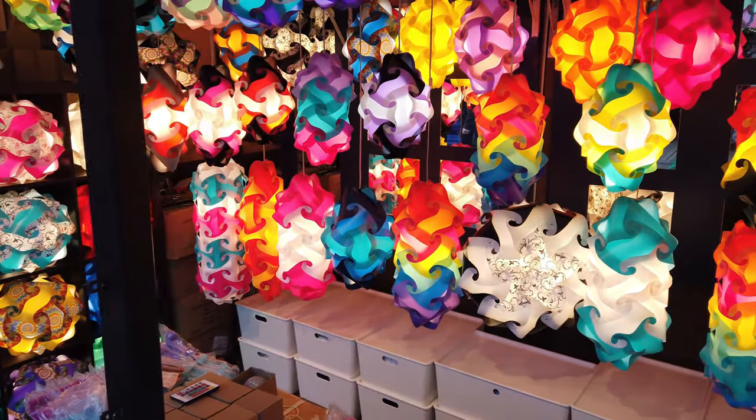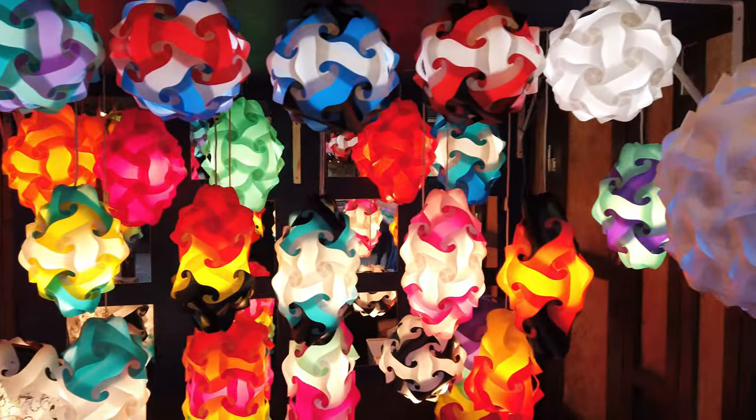Pretty impressive little lampshades. Love these.